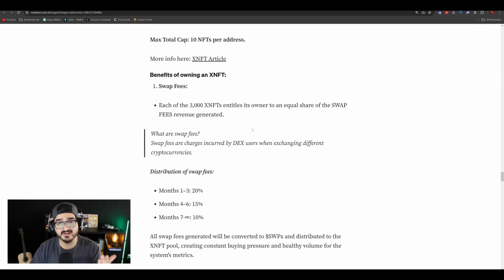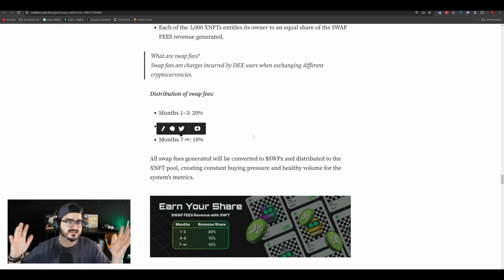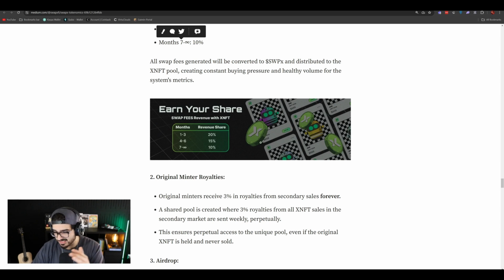What you're benefiting from by owning an NFT is you're getting swap fees. Each of the 3,000 NFTs entitles its owner to an equal share of the swap fees revenue generated from the platform. Month 1 to 3, 20%, 4 to 6, 15%, and then 7 to infinity, 10%. You're going to get some funds forever as long as you hold one of the NFTs. So that's pretty bullish, but we covered that in the previous video, so you guys should be aware of that already.